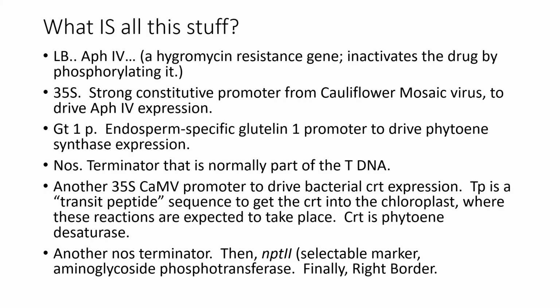So this is what I just said, endosperm-specific promoter. There are terminators that were originally part of the T-DNA, etc. So the antibiotic resistances are hygromycin resistance, which phosphorylates hygromycin, and another, which is another aminoglycoside phosphotransferase. So it has the pathway genes in there ready to go.